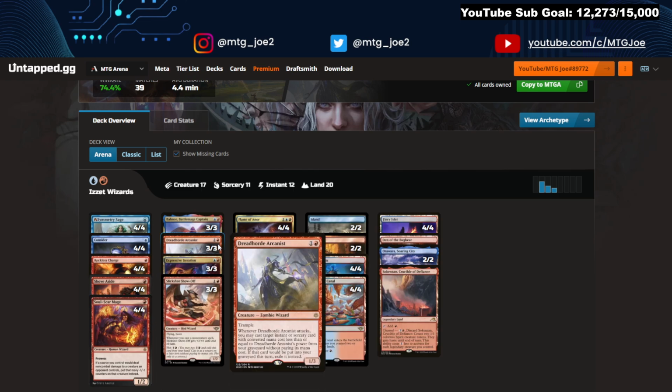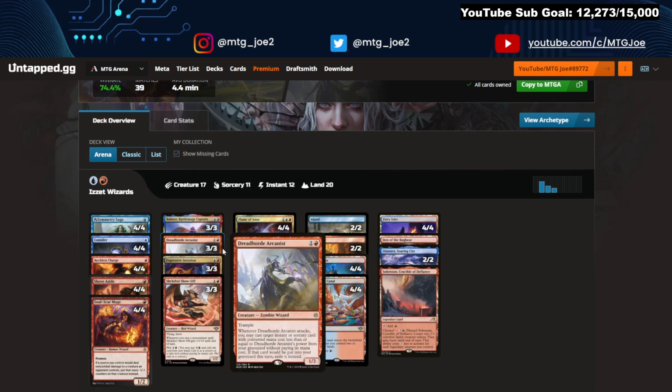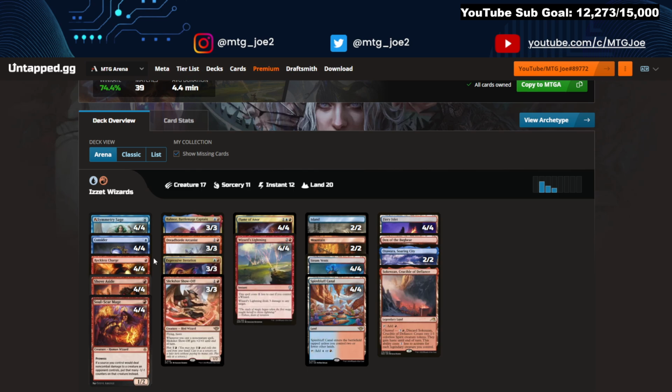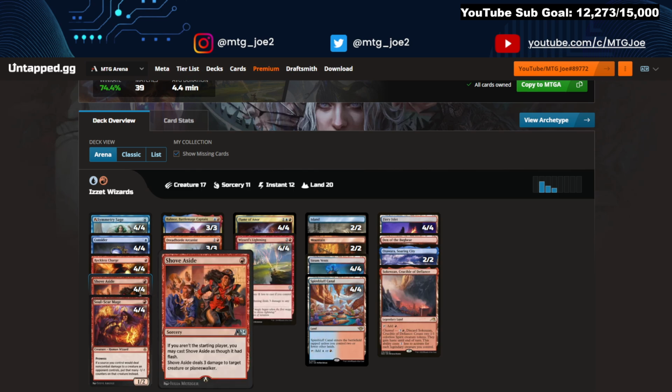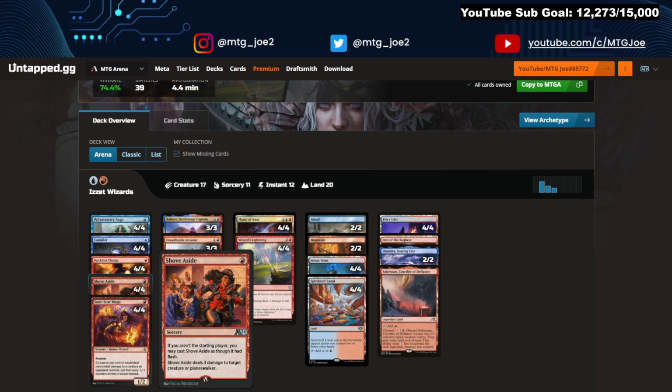You have Dreadhorde Arcanist and Expressive Iteration. So fewer copies of Dreadhorde in there, but still your very explosive deck. Shove Aside is a card that I've been really impressed with. It mainly gives you an answer if you are on the draw. You can have an answer to a turn 1 Symmetry Sage from your opponent. It can also go to a Planeswalker from your opponent.